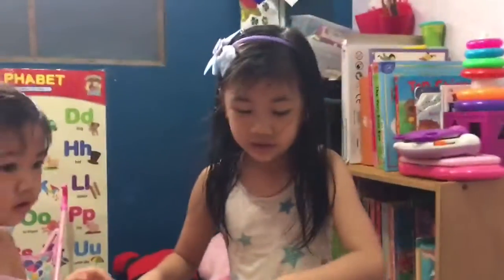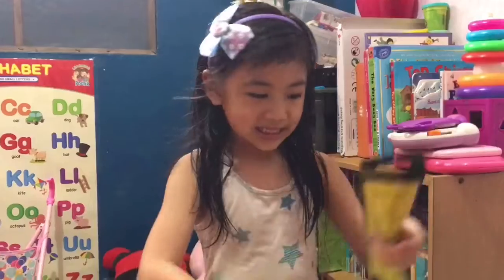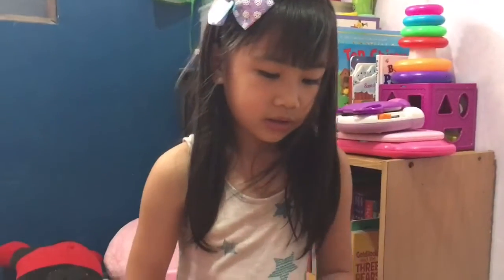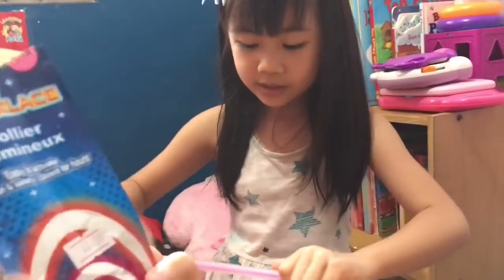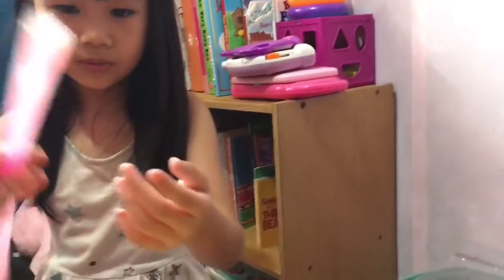Pasa mo muna kung anong binigay ni Tita Kira. This is thank you, time. Tita Kira! Thank you, Tita Kira! I'm gonna open this first. Sino give nito? Ate Kira! Okay. So, Peyton will show you lang kung anong binigay ni Tita Kira. Oh my God! So pink! This one is... Glow necklace. Glow necklace? Ganyan ba yan?